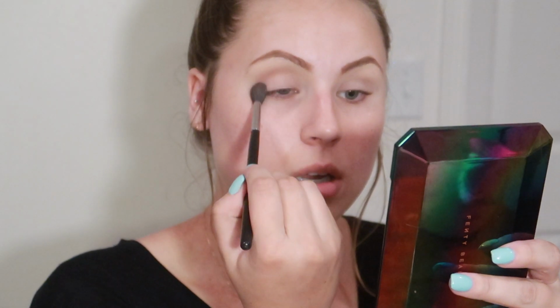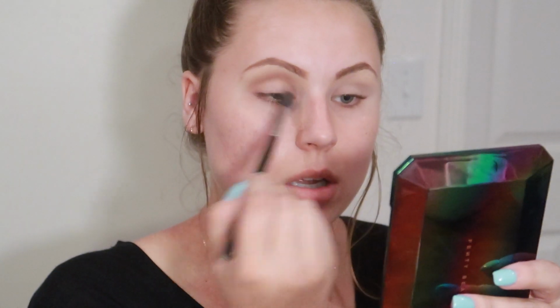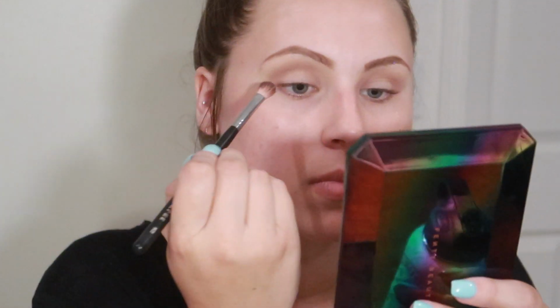Now getting into eyeshadow. Recently I've been using this custom Anastasia eyeshadow quad that I made myself, and I'm going to start with the shade, I believe this is, yep, Dusty Rose, this shade right down here, on just a fluffy crease brush, and I'm going to use that as my transition shade. I love Anastasia eyeshadows. I would venture to say that they are my favorite brand of eyeshadow. Now I'm taking the shade Deep Plum on a MAC 217 brush, and I'm just going to put this on my outer V and blend it into the crease.